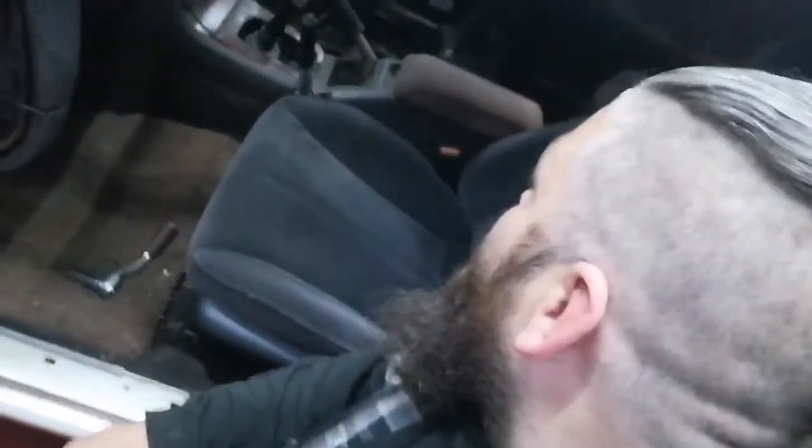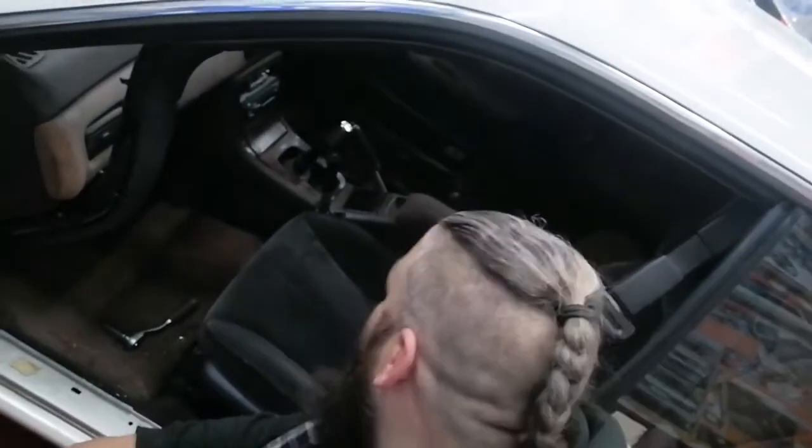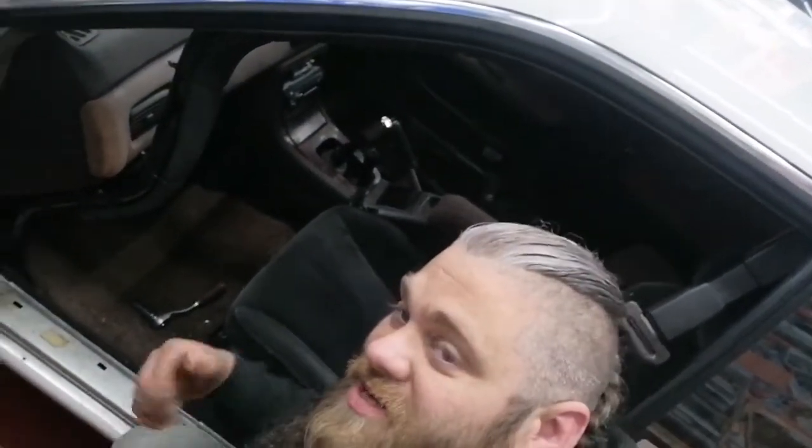With my massive meathead, it doesn't always fit in these sort of cars, and it's not the most spacious of interiors. So we'll see. We might have to do some custom welding, get some brackets made up to lower the seats a bit, but I'll let you know how it goes on. Right, in a bit.